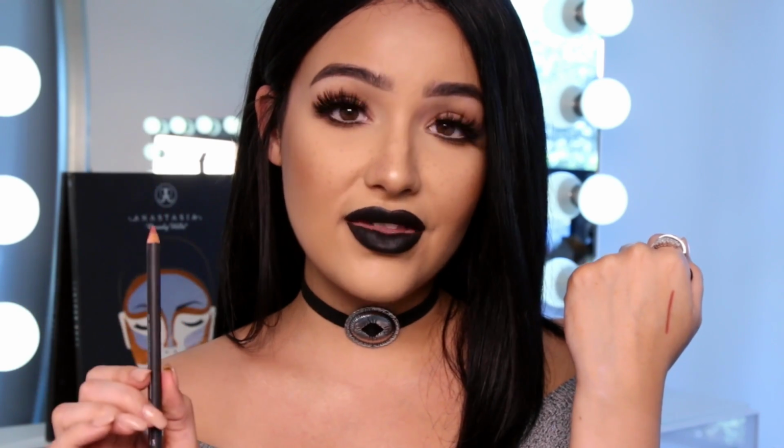So I'm gonna swatch this on my hand so you can see the color. It's just the perfect rosy pink shade. And I don't know why, but this one is the creamiest MAC lip pencil. It's so different than their other shades. I've purchased several of these, and I've gone through several of these, but this shade from MAC is the creamiest lip pencil that they make.